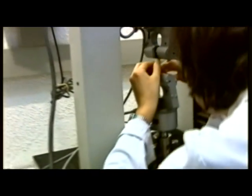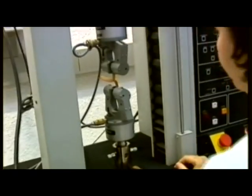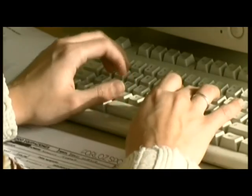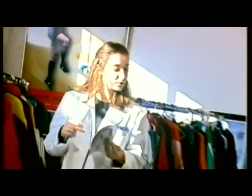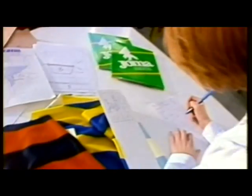However, thanks to Joma's open-minded designers and developers, its garments and footwear have always been innovative and avant-garde. As a consequence of all Joma's research and development, Joma's products have helped many athletes to become the best in their field.